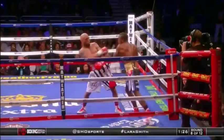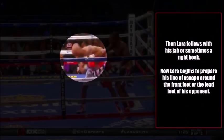And once again, we see Erislandy Lara using that lead hand as a distraction device. And then he's able to lead with a straight left hand, typically after he occupies his opponent using his jab or his lead hand. And this is why he's able to catch his opponents when they absolutely do not expect that straight left hand. And of course, we see Lara follow up with his jab. Sometimes he does follow this up with a right hook.